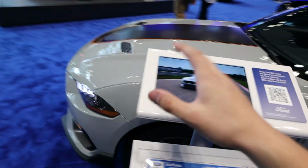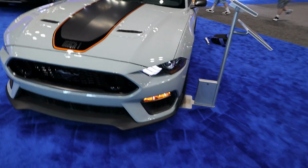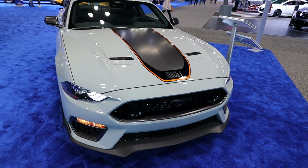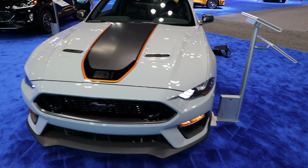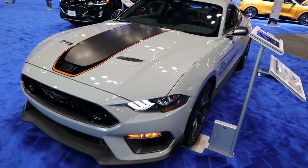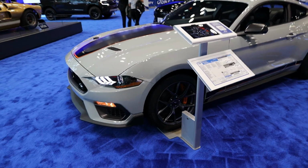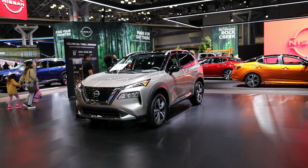What really separates this guy from the normal new Mustang GT is there's actually a couple engine parts that it shares with the actual S550 GT350s that Ford stopped making. I think it has the GT350 intake manifold as well as a couple other things. But yeah, definitely cool that Ford is introducing this Mach 1 back into the Mustang lineup.